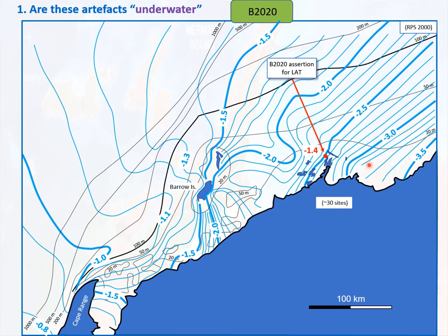All those blue lines have numbers associated with them, and those numbers are actually the lowest astronomical tide at that site. This is based on about 30 sites from all along the coast, and because we've got so much oil and gas production on the shelf and on the upper continental slope, there are loads of sites that have been measured for many years now. So we've got brilliant records of tidal elevation changes for many, many sites out on the continental shelf.